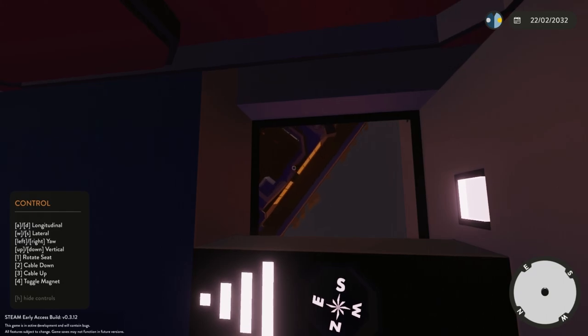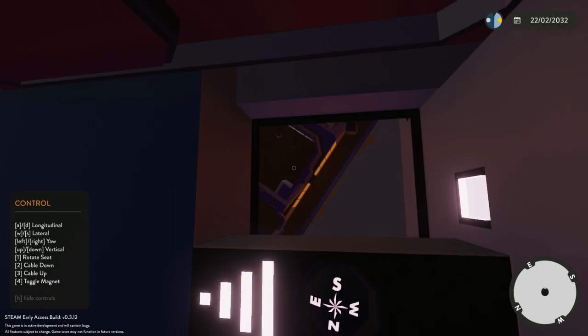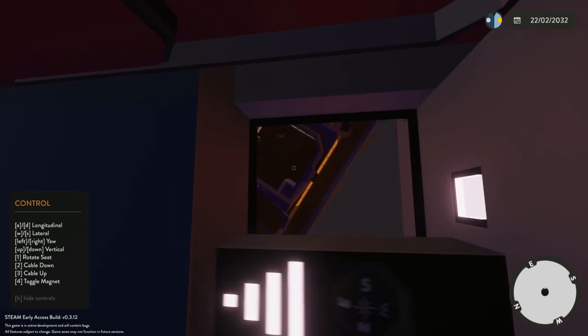What is the difference between the reactor and the computer? I know the reactor is what keeps the ship up and floating, but what about the computer? What does that do?